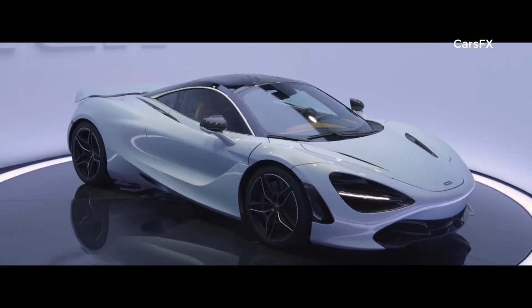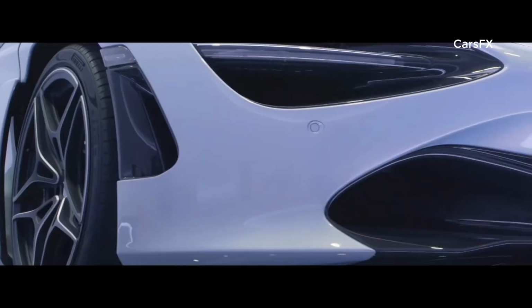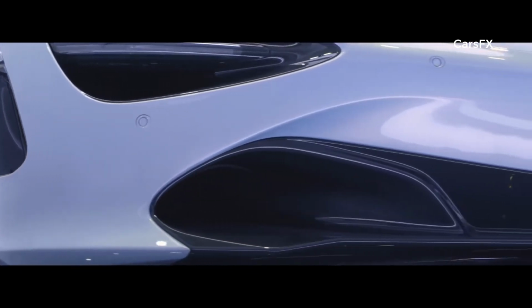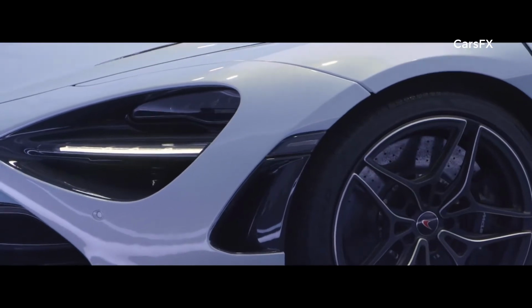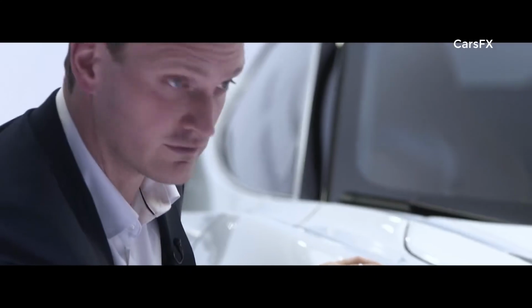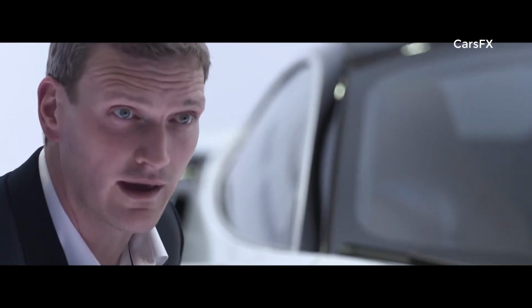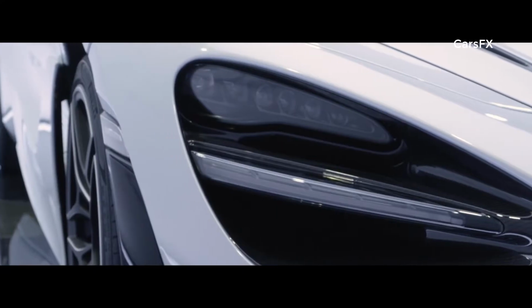The story of the 720S all begins from the moment the air hits the car. Everything is designed to guide the air around the car as efficiently as possible. We've integrated dynamic LED headlamps into the eye socket as part of the aerodynamic system. The lens design is very upright, and this allows us to create a quality of light output that's never been seen before in a supercar.